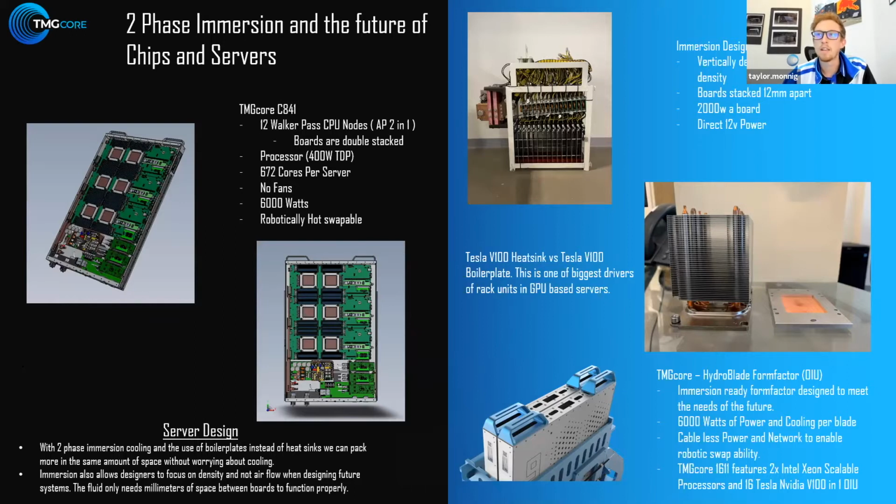So yeah, that's my last slide. I just wanted to give you guys the basics on immersion cooling, and what advantages we could take from immersion cooling to build a better data center of the future. So thank you for giving me your time today and listening to my talk.